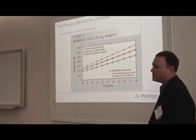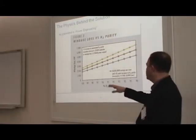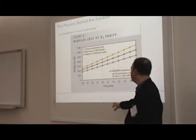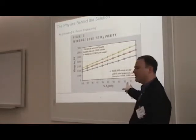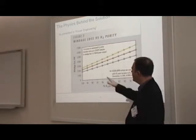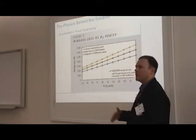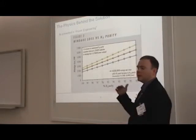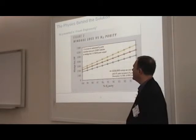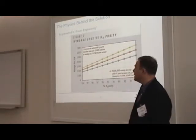a paper from Siemens, where they did a calculation of looking at windage loss based on hydrogen purity, and then made a calculation about potential savings for a single generator. So they pointed out 1% increase in maintained hydrogen purity, i.e. going from, say, 98% to 99% purity, can translate into 250 kilowatts of reduction in windage loss.